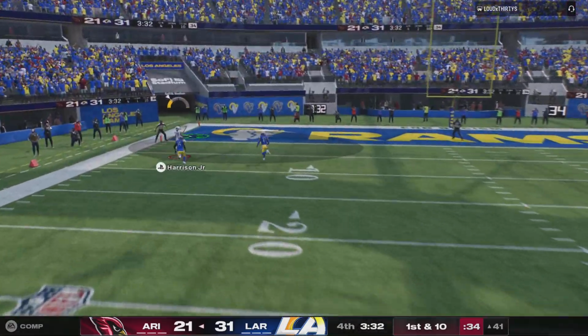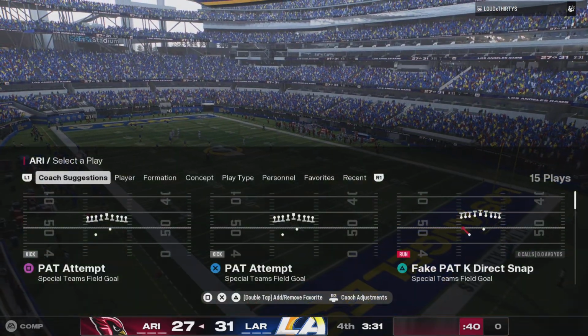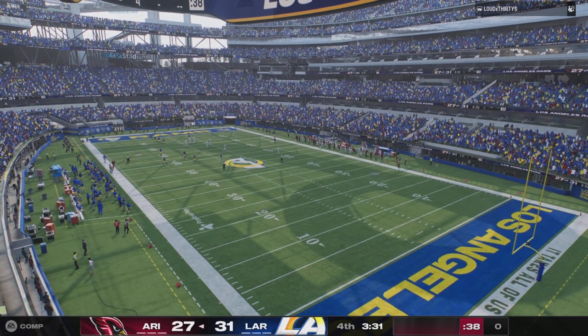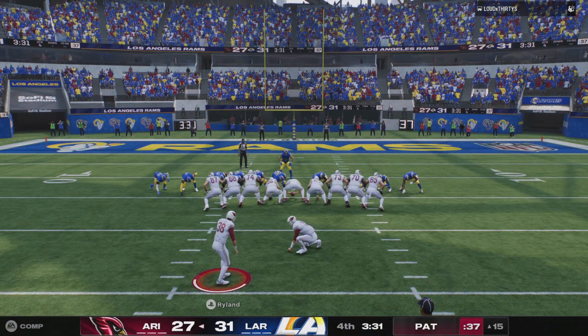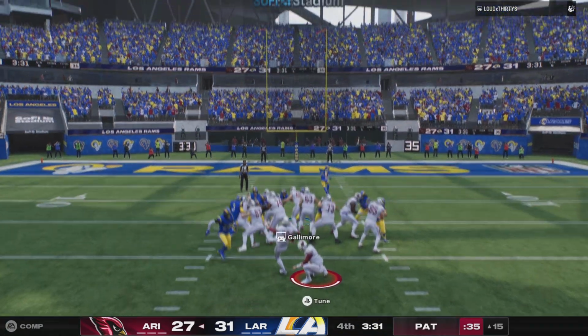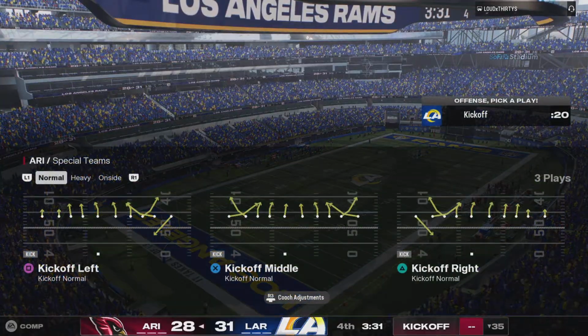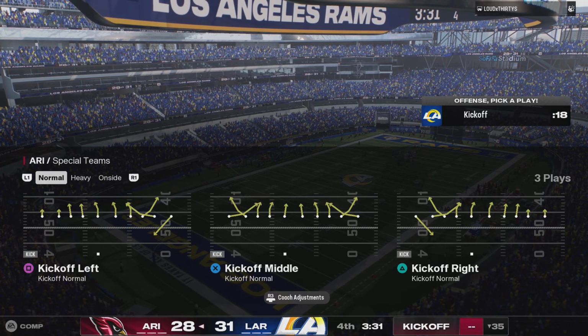Throwing all the way to the end zone here. And he will score. Touchdown, Arizona. The Cardinals make it a 4-point game here in the 4th. Marvin Harrison Jr. with the touchdown. And he connects there, so now another kick from him. A field goal will tie this game in the 4th.